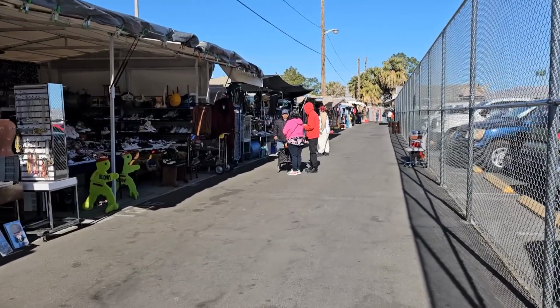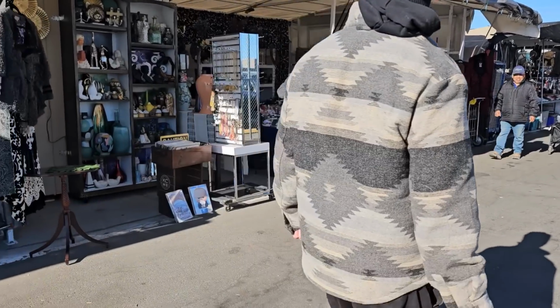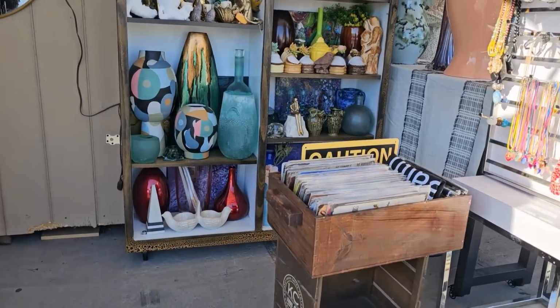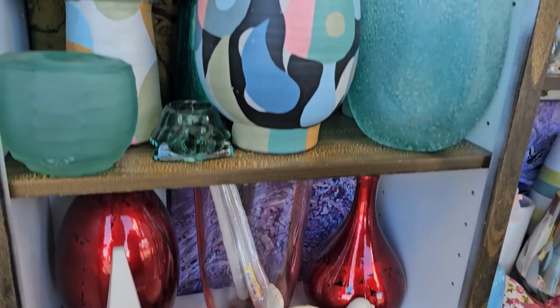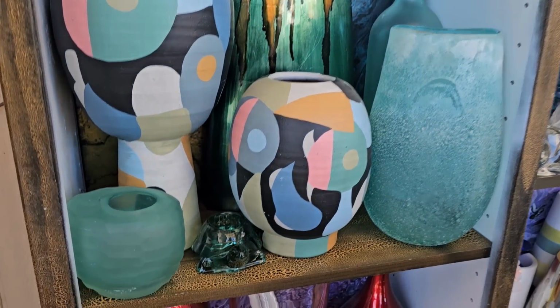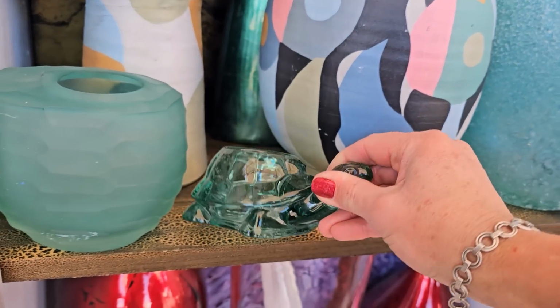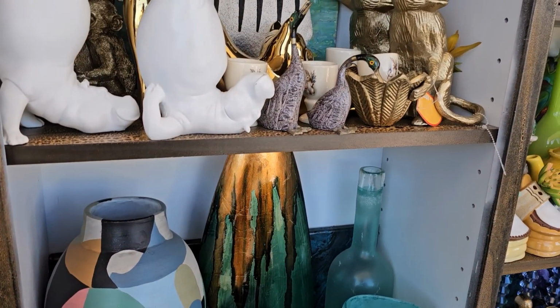Chris doesn't think that we can cover the whole market in one morning, but I definitely want to find my favorite vendors. Actually, this is one of the booths I love right here, so let's hop in and take a look. Way at the bottom is a double-sided bird dish. I think it's made of onyx. And an Indiana glass turtle candle holder. Sadly, these only sell for about $8 on eBay, but glass is definitely something I look for.